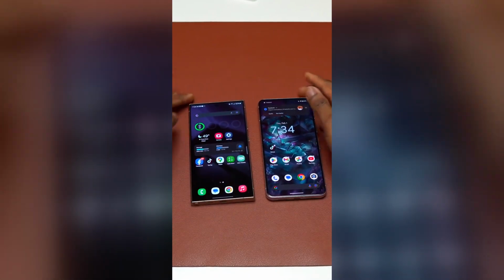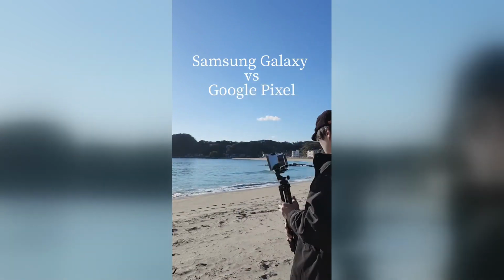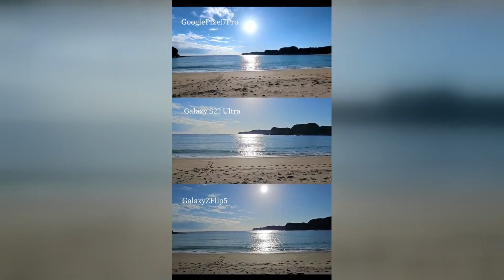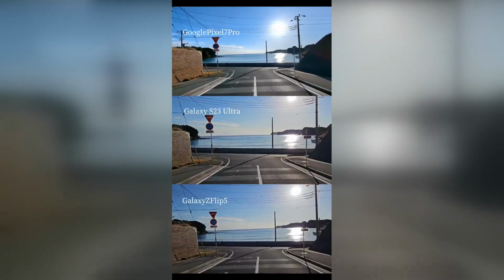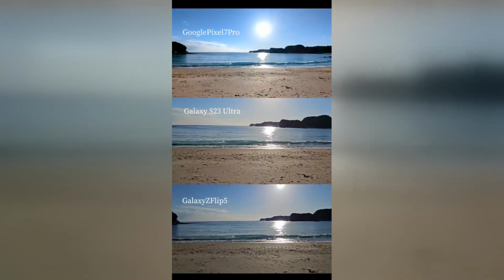So, which should you choose? If camera quality and a clean software experience are your priorities, the Pixel 8 Pro is an excellent choice. For those who prefer a more premium design, superior performance, and longer battery life, the Galaxy S24 Ultra stands out. Your final decision will depend on your specific needs and preferences.